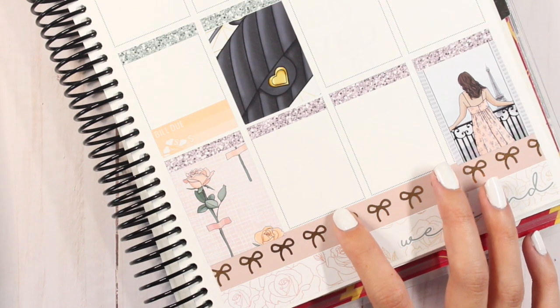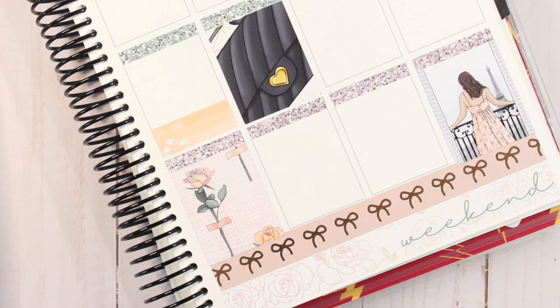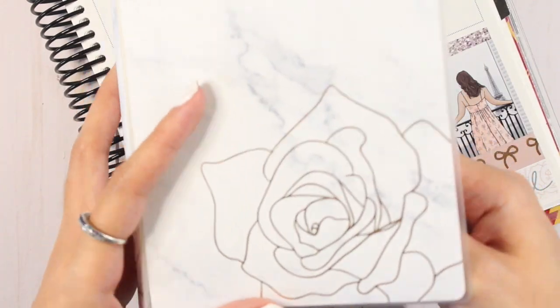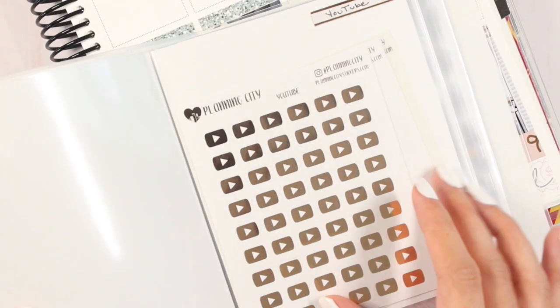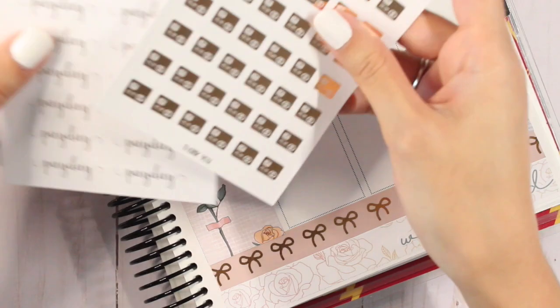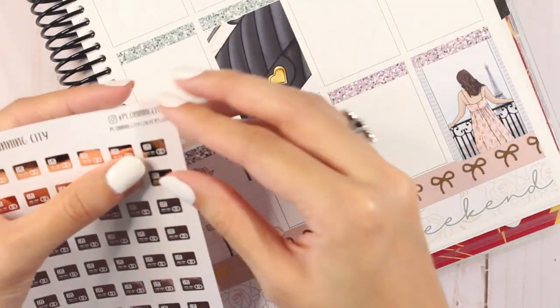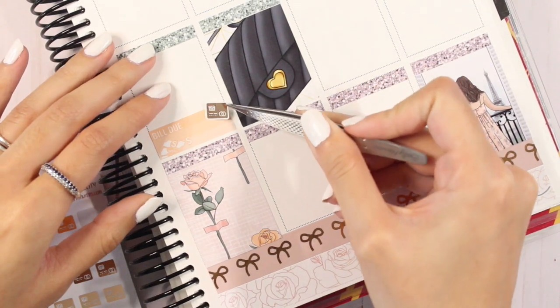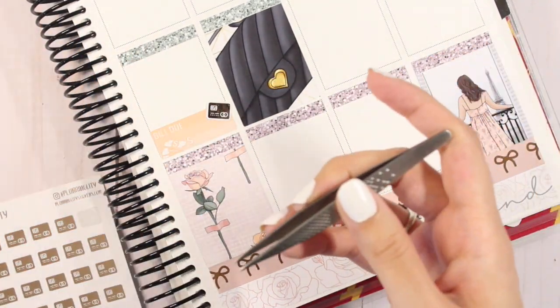Do I have a payday sticker? No payday. Oh my gosh, there's no payday sticker. Okay. Luckily, I have some. I think. This is my rose gold sticker binder. So, should be in here. Okay, so first of all, my credit card is due. I'm going to put that at the top just like that.